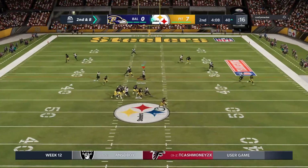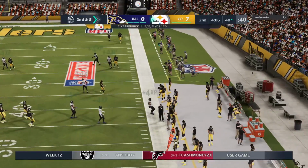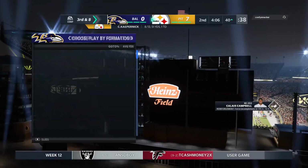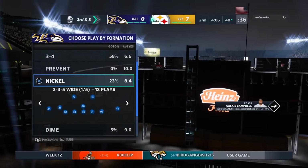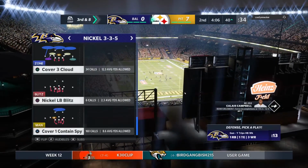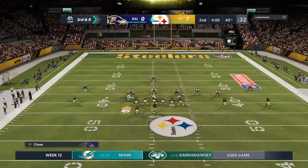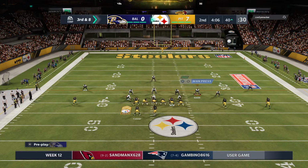Kaepernick to throw on second down. Flush to his right. And incomplete. Kaepernick on the keeper. Thrown away and incomplete. Brings up third down and 8 yards to go. If they want a first, they need to get the football to the 32 here on third down.